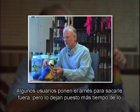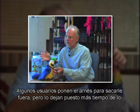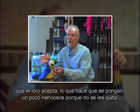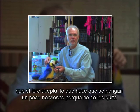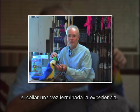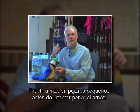What we find is some of the owners get the harness on the bird, they take the bird outside, the bird's wearing the harness for quite a while, and then when the bird is ready to have the harness off, he's agitated a little bit because you're taking so much time, and he doesn't want to wait for you to get the collar off of his head. So practice that more on the small birds before you actually put the harness on.